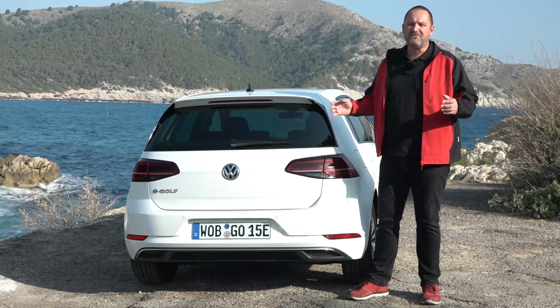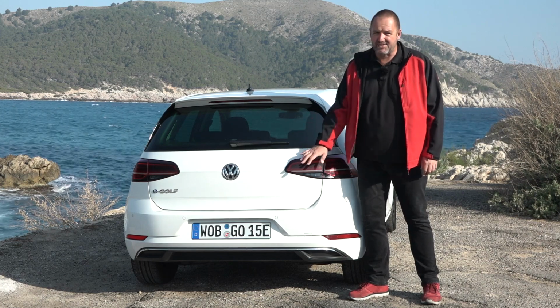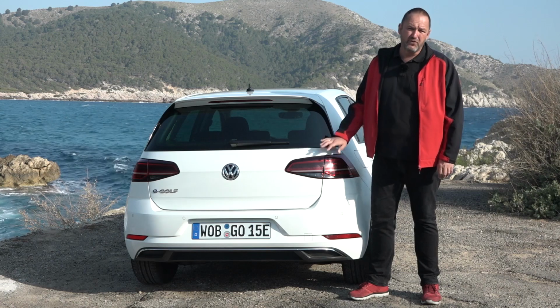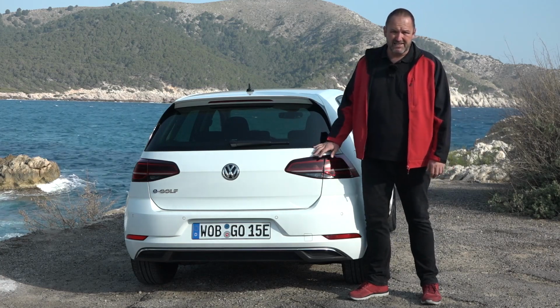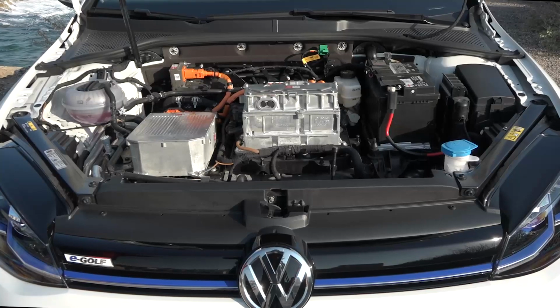The rear of the car looks very similar to the standard Golf models, but of course you will not find any exhaust here. Very important, all new Golf models come as standard with full LED taillights, and with the GTE, GTI and R they do feature the dynamic indicators as well as standard, but not with this car here. This is only an option.